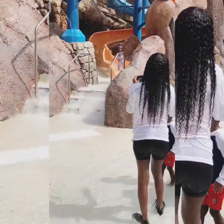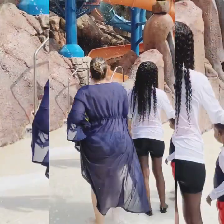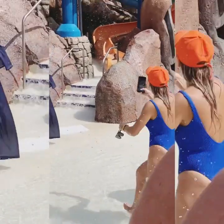And here we go, there's Lala. She came down the slide. She was skeptical and a little nervous at first, but mommy's little brave girl gained some confidence and she came down, and I know she enjoyed herself.